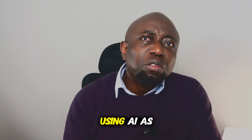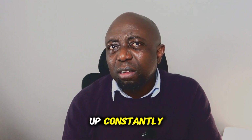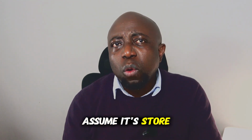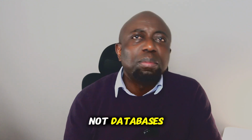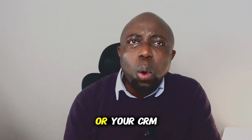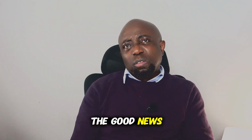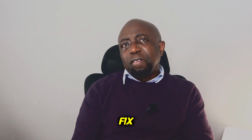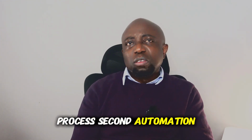Mistake 3. Using AI as a filing system. This one comes up constantly. People have a conversation with an AI, share sensitive details, assume it's stored safely somewhere. It's not. AI chat interfaces are not databases. If you need to store something, put it in your document tool or your CRM where it actually lives properly. The good news, all 3 mistakes have the same fix. Workflow first, clean process second, automation third.